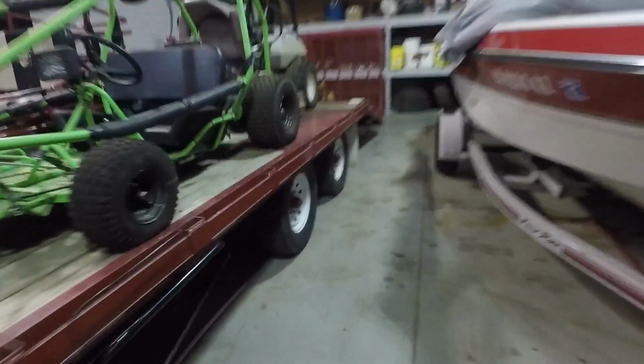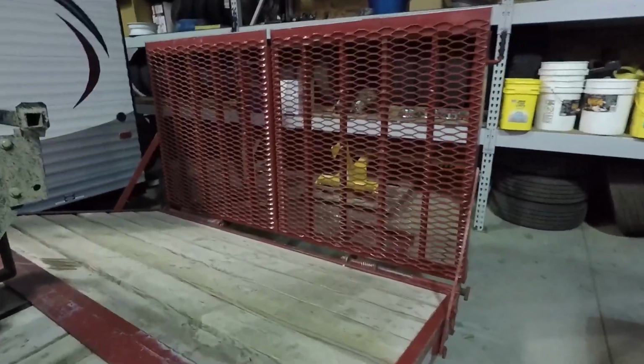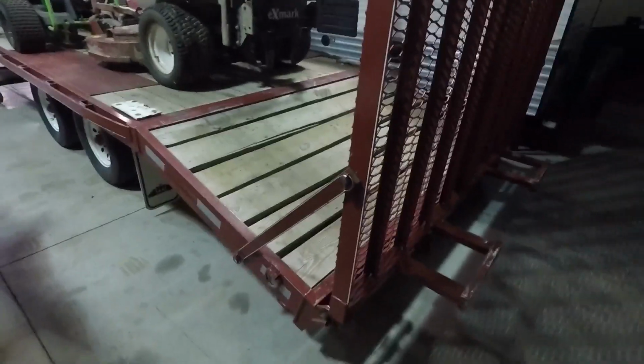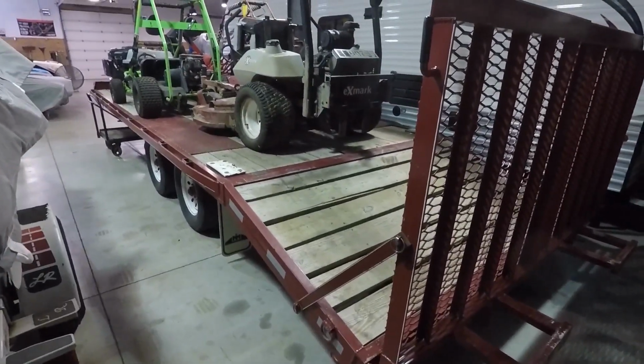I do like that this has the split ramp. That's a nice feature. I do use that from time to time, depending on the size of the equipment going on and off. But this trailer is definitely not as heavy as the one we're going to be using. So let's see what kind of effect that has on the miles per gallon.